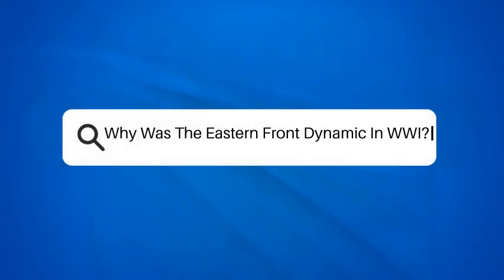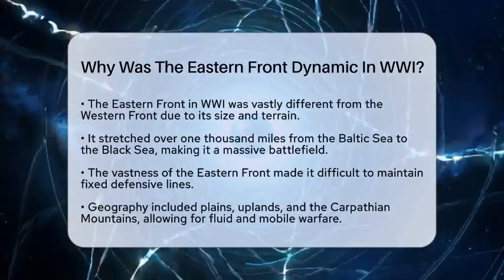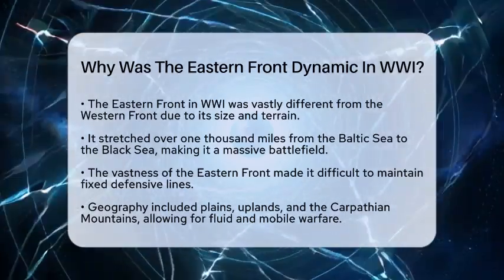Why was the Eastern Front dynamic in WW1? Have you ever wondered why the Eastern Front during World War I was so different from the Western Front? The answer lies in its vastness, terrain, and the strategies used by the armies involved.